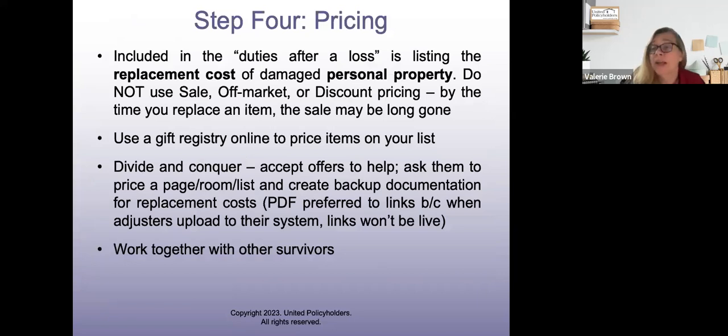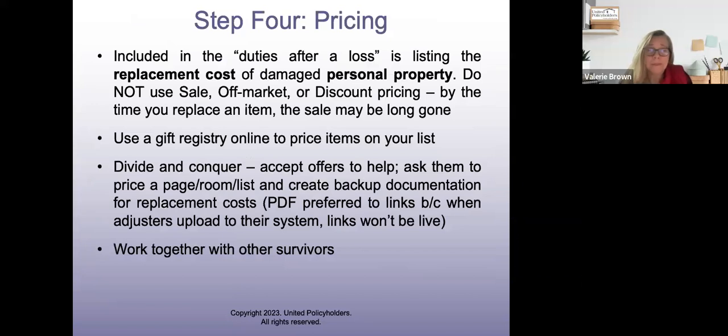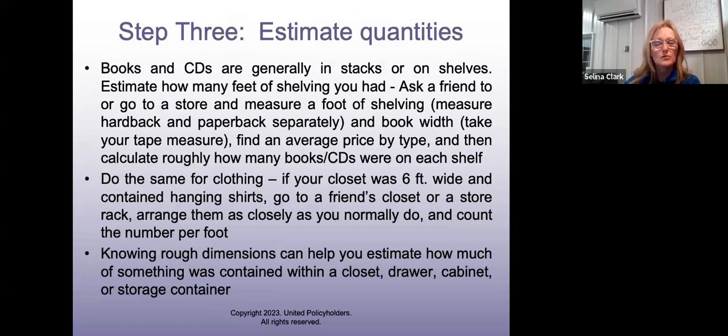Now, can I insert something real quick on books? That's a big thing when you send your list in, because as an adjuster, you would get the list and it says books, $125 each. Don't do that. I'm telling you, you need to be more detailed. Not that you have to remember all of the names of the books by any means, but at least whether they were paperback, whether they were cookbooks. If you had some hardback cookbooks and paperback cookbooks, list those as two separate line items, because they're different prices.